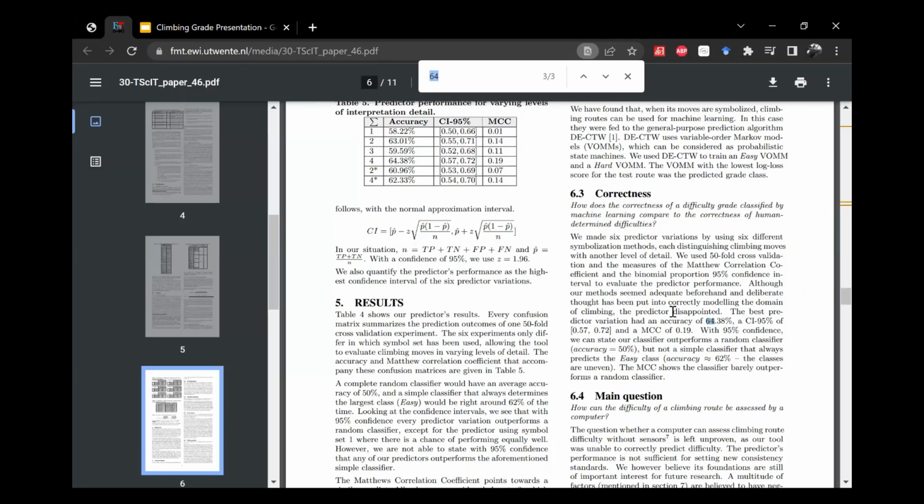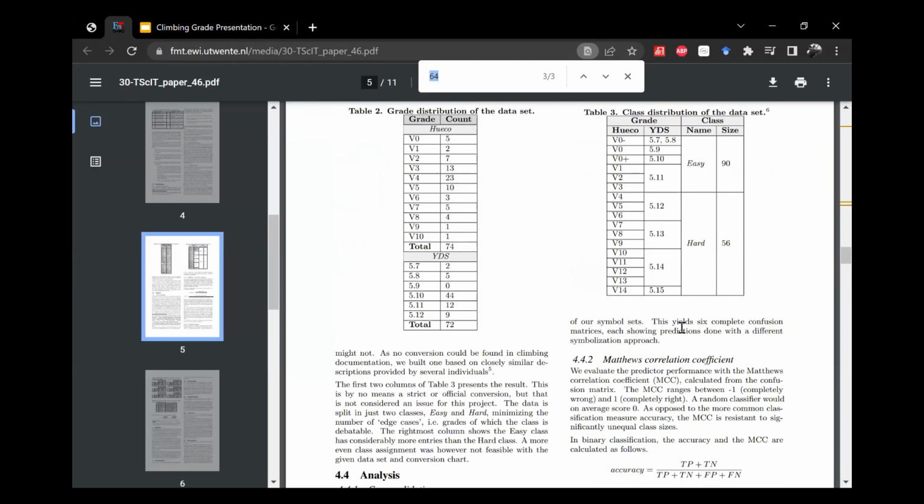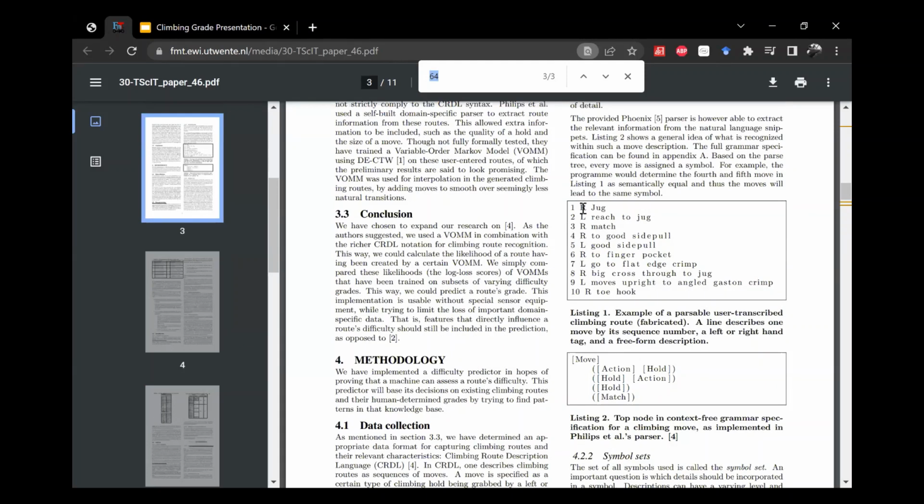What they did was they collected data on climbs using what they called CRDL notation, which is a complicated way of categorizing both climbing holds and the moves between said holds. So for example, if we scroll up, you can see, they have like right hand to jug or left reach to jug, right match, etc. So it was a complicated system that was admittedly very versatile, but hard to use, I would imagine.